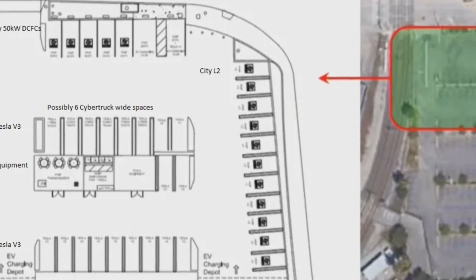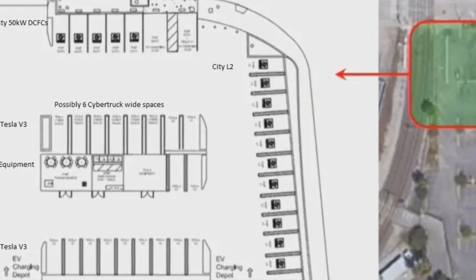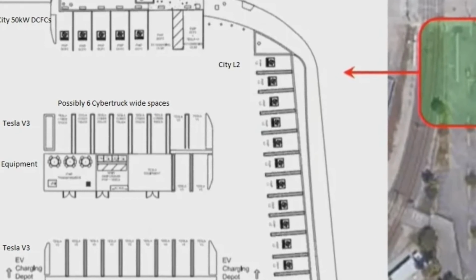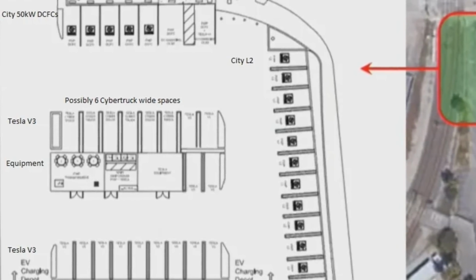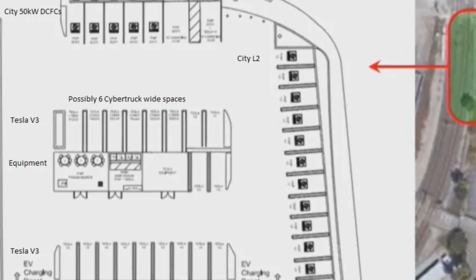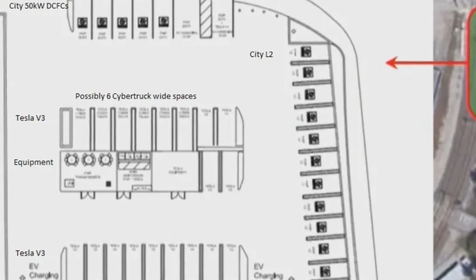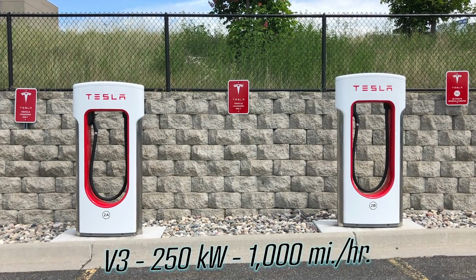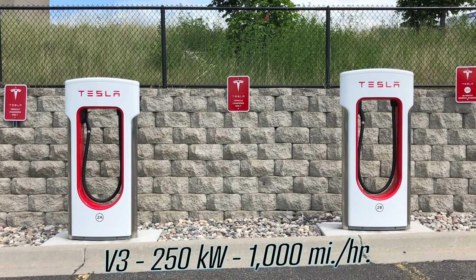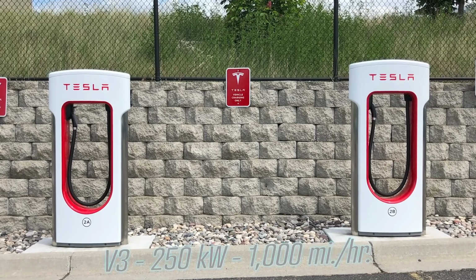There will be 47 new stalls at this station, and Tesla will operate 20 of them at their expense, but Pasadena Water and Power will install up to 7 DCFC, or direct current fast chargers, and up to 20 level 2 chargers that may be used by all types of EVs at their expense. Of course, Tesla's 20 stalls will all be V3 superchargers capable of 250 kilowatts, or 1,000 miles per hour, roughly, when the stars align for max capacity.